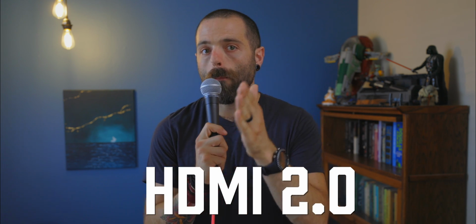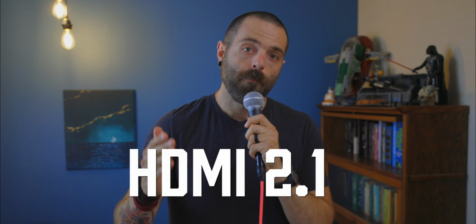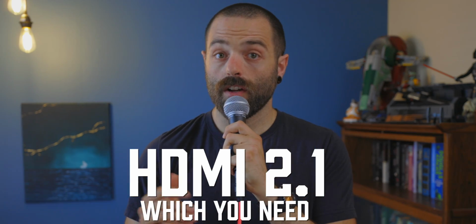It caps at 60, and that is because the connection behind is HDMI 2.0. In fact, most monitors are HDMI 2.0. It is rare or extremely expensive to find a gaming monitor that has HDMI 2.1 on the back of it, which is what is needed to bring all that information from your PlayStation 5 and push it through the display and give you truly that high frame rate experience.